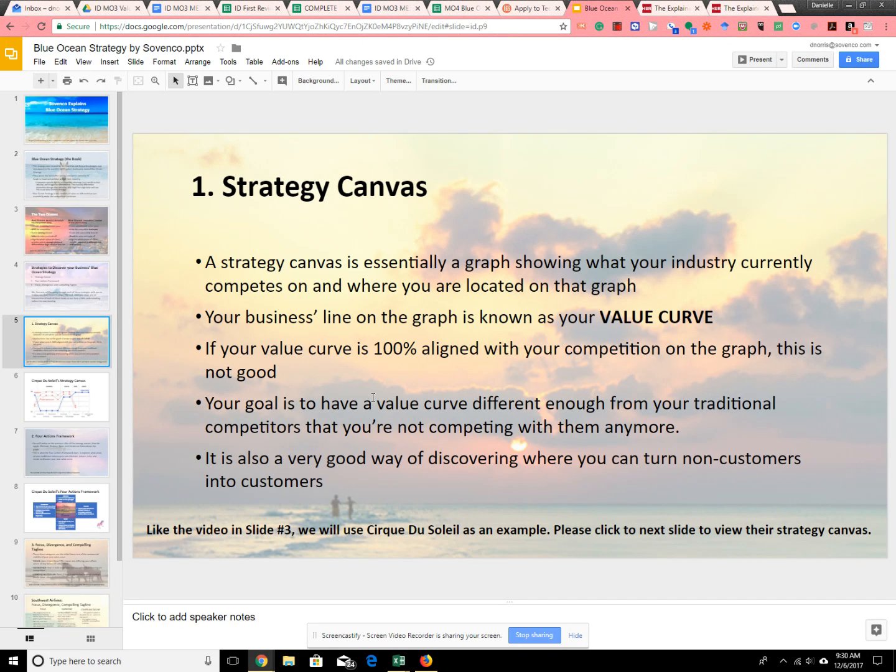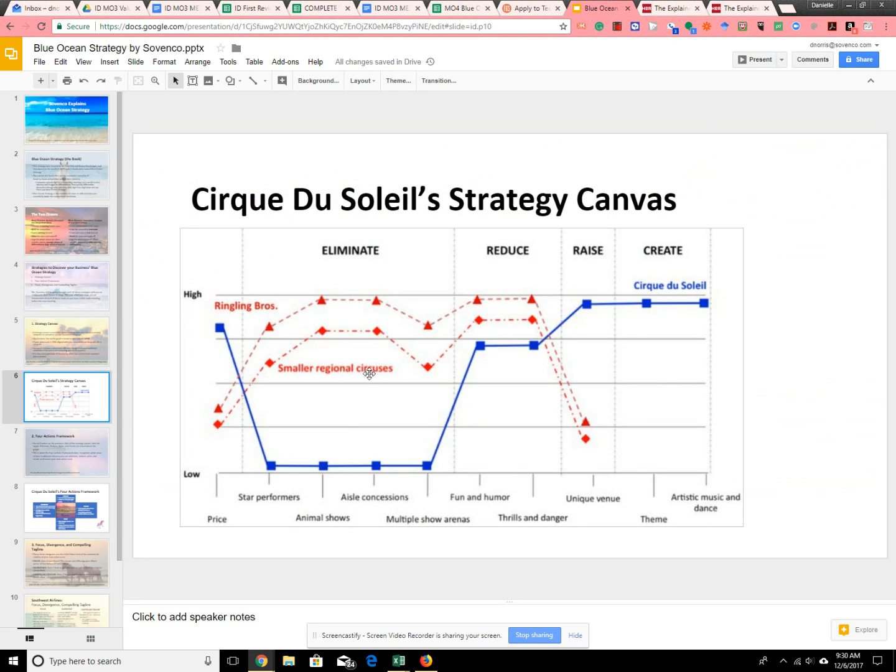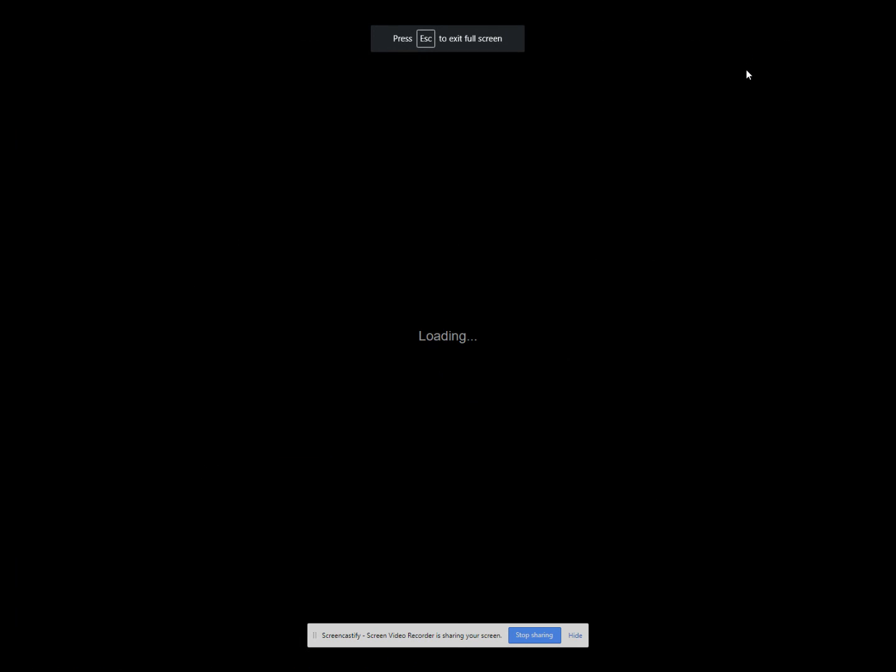Your goal is to have a value curve different enough from your traditional competitors that you are not competing with them anymore. And the first step is to at least have one differentiation so that you can emphasize that. But then we go in and we look at some untapped demand. And that goes into your Cirque du Soleil example and where they have hit their value. This is their value curve that goes along with the video.